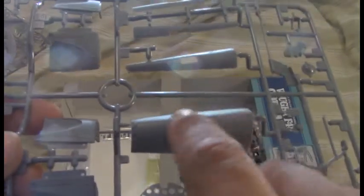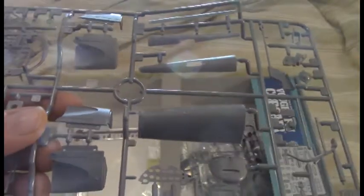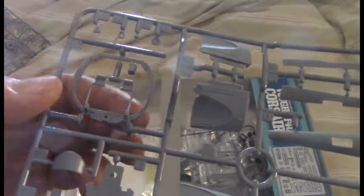Might be an alternate spine for the rear of the aircraft behind the pilot seat. There might be two different possible builds within this kit, or this one might have come from the early version, while the other one might have been a piece for the later version, the bubble top version, I'm not sure. Framing, bulkhead framing for the cockpit.